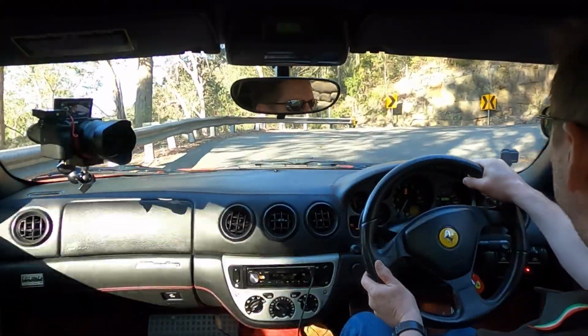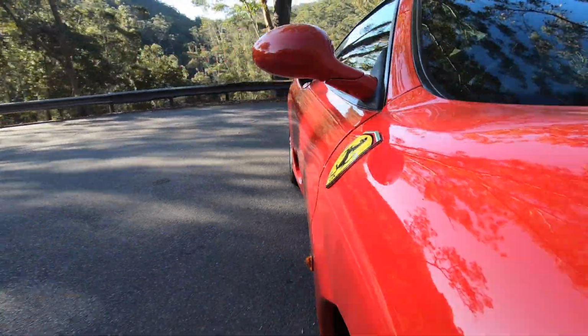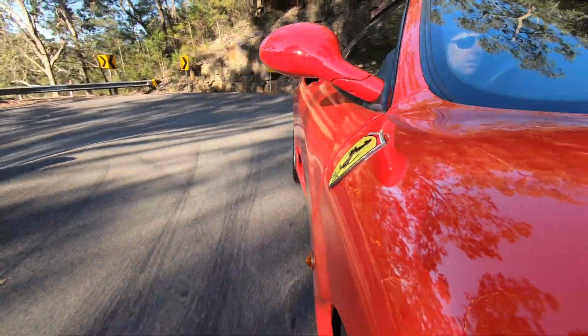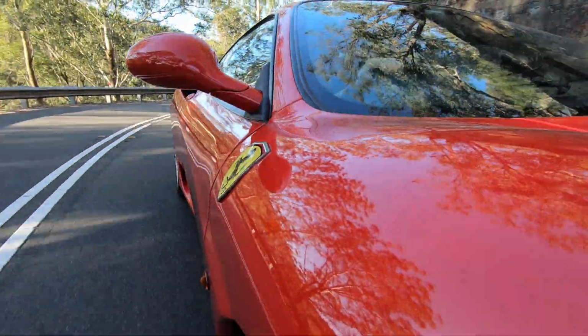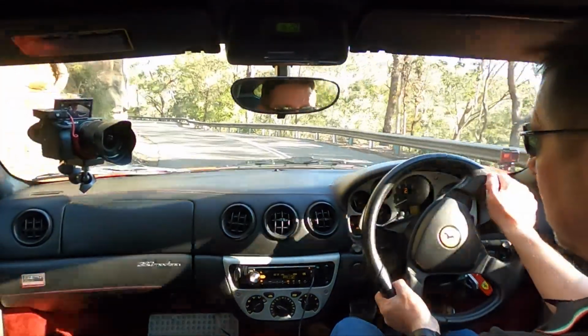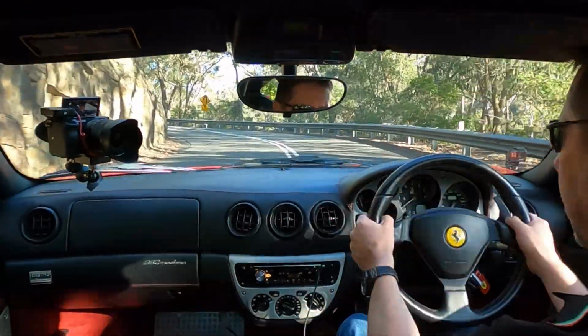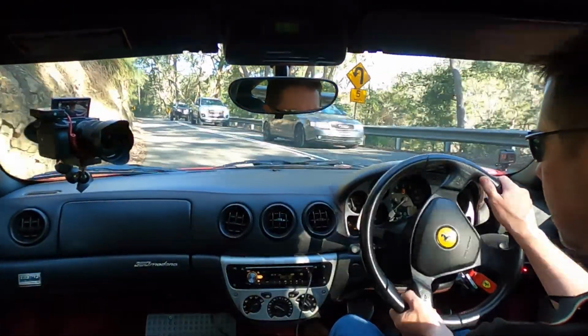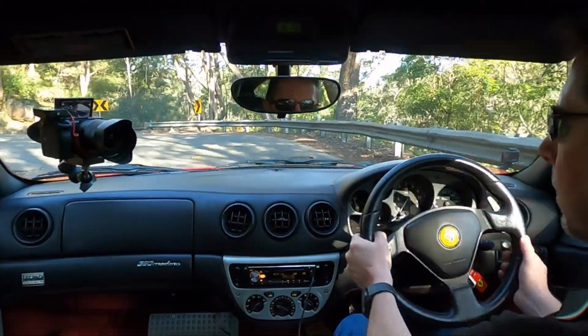So the 355, which is this car's predecessor, has started climbing out of that trough on the other side. In fact, it has increased in value quite a lot now, way more expensive than a 360. The 430, which is this car's successor, is still heading down the depreciation trough.